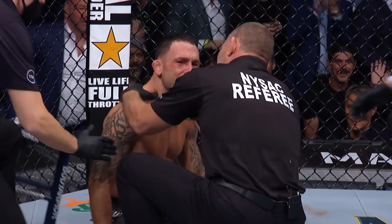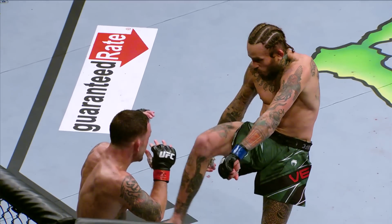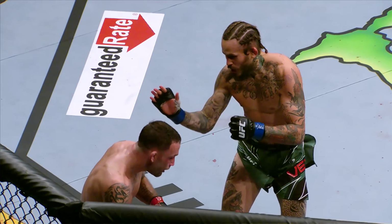Scorecards. Wow, that was that front kick up the middle that we were just talking about. Look at this. Generally, it's over. Cheeto Vera right under the chin. Perfect placement of that front kick, and he was looking for it.